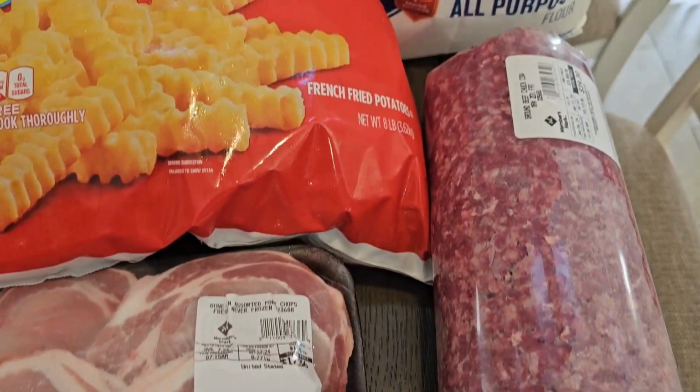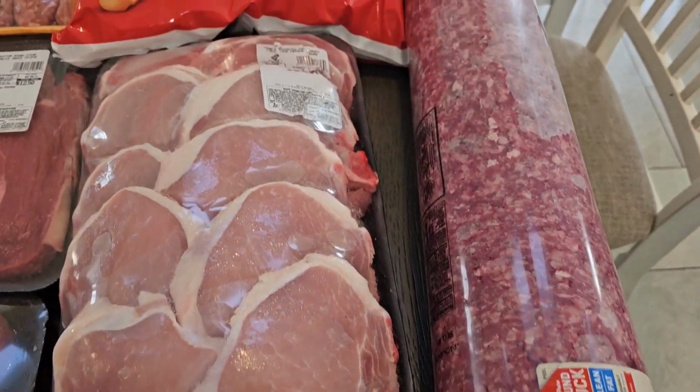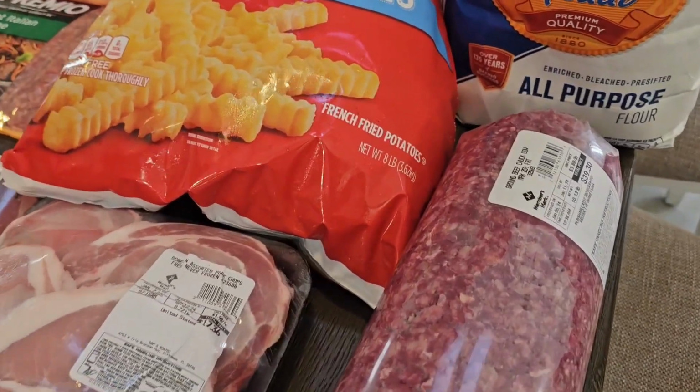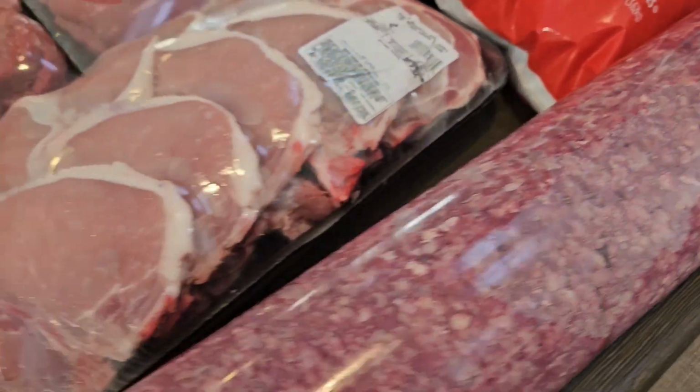And we have a long roll of ground beef. So this ground beef, I'm going to split into 4s. And this was $39.30. Okay.